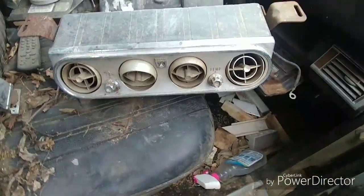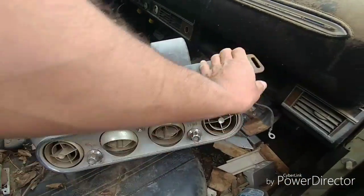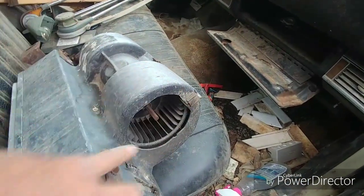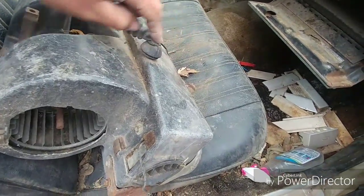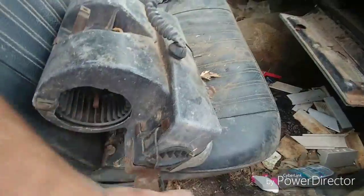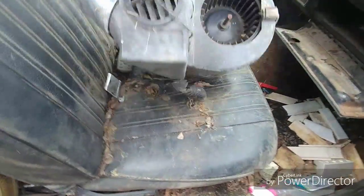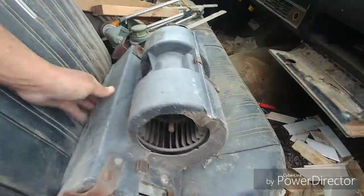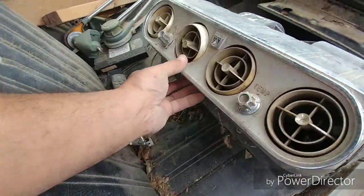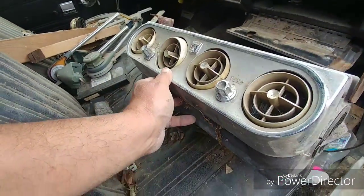Getting back to this real quick, man, these things are worth a pretty penny. They're not all busted up. It's missing a little guard there. A lot of times that's busted off. And that's still in good shape. Yeah. Chrome is not in bad shape. A lot of times they're real badly pitted. I know quite a bit about these things. I've got quite a few of them myself.